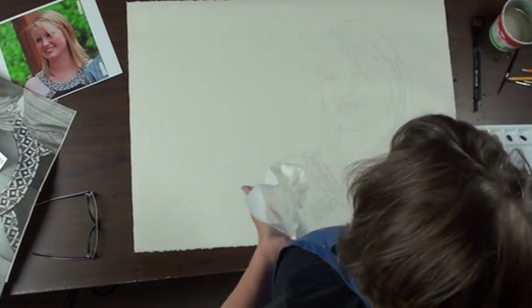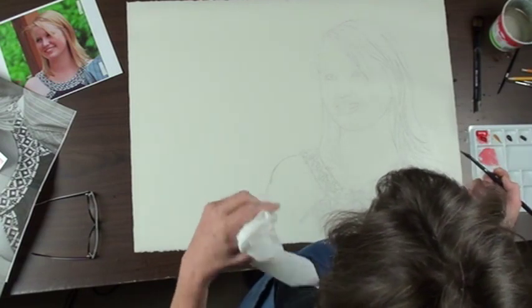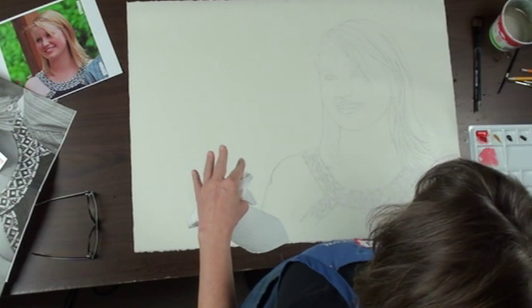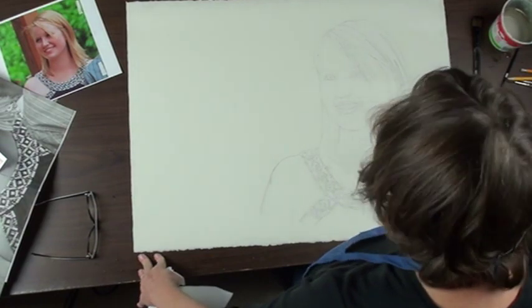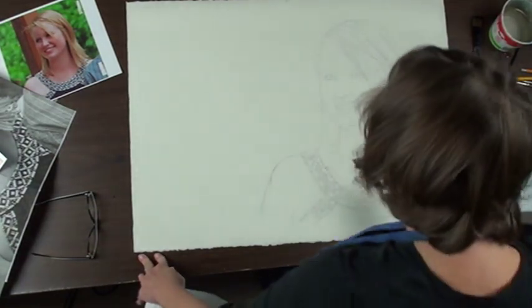My main goal here is to start with areas that are soft on both sides. And hopefully as it dries, I can get in some of the areas that are not soft on both sides. And I interrupted myself, and now, satin.